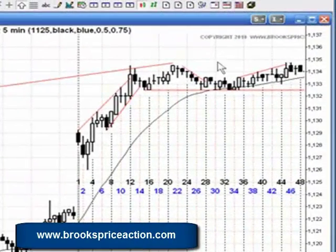Now you get a one tick high. You get a double top here. It broke out by one tick. It has a first signal to go short here, and then setting up a second signal short. What about shorting that? Is that a strong short?